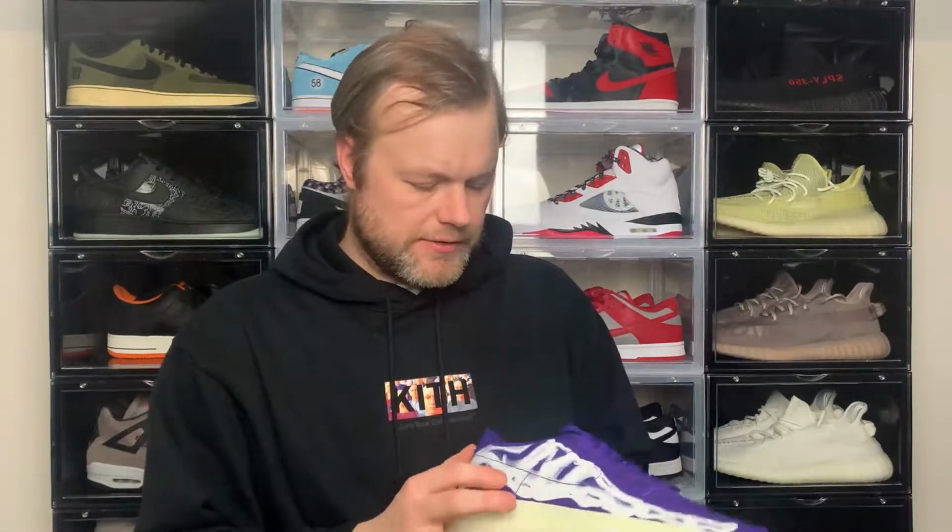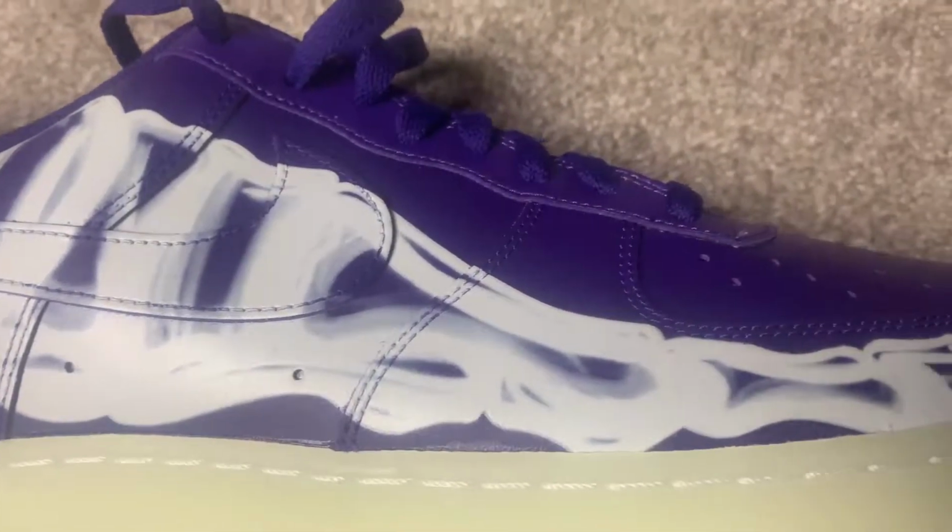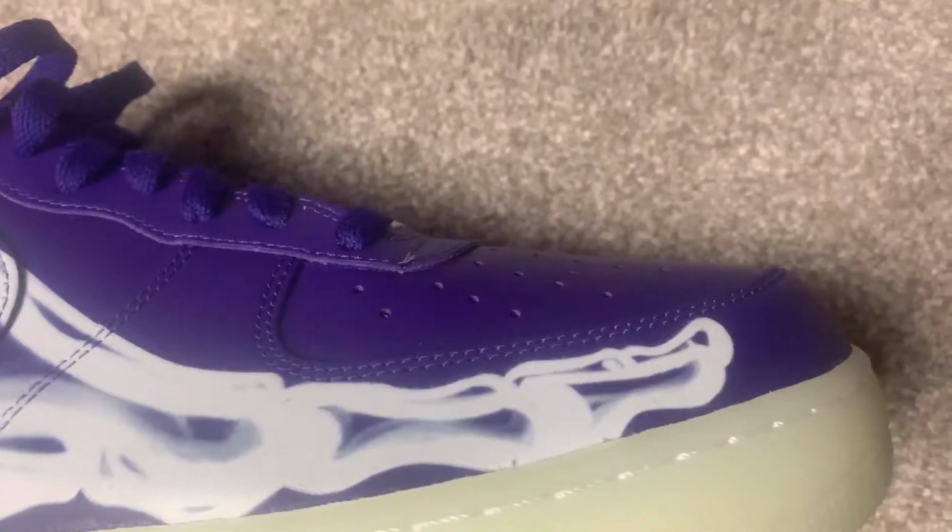You can feel the definitely good quality as I give the toe box a press, and for the most part it's all purple. And then you've obviously got the main element, the skeleton foot that you can see going from the top of the mudguard all the way down the side around to the heel, and that goes on both the lateral and medial sides, as you can see.